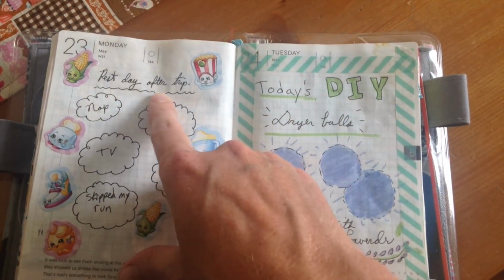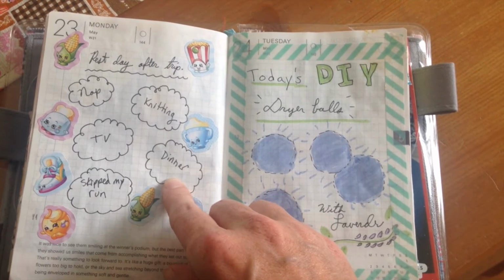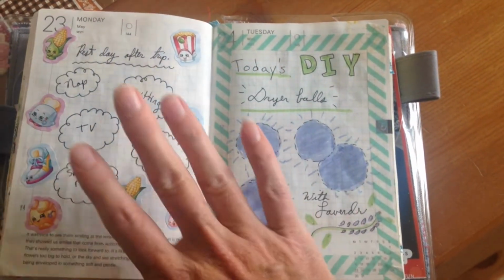Had a rest day after I came home from the trip. I took a nap. I did some knitting, watched some TV, got some dinner. I even skipped my run, which I don't usually do. But that was a restful, relaxed day.